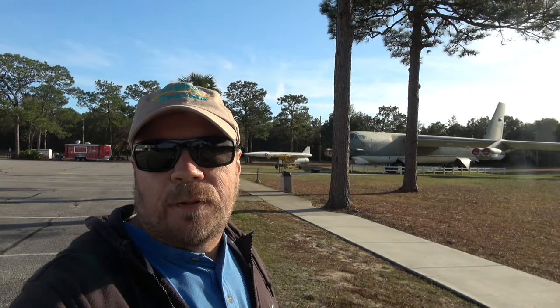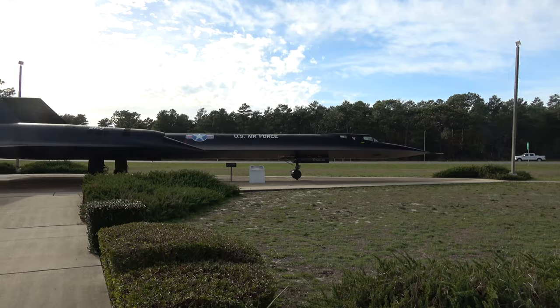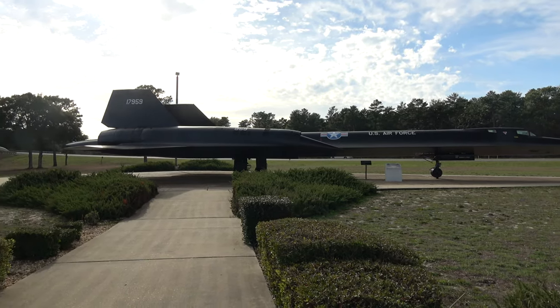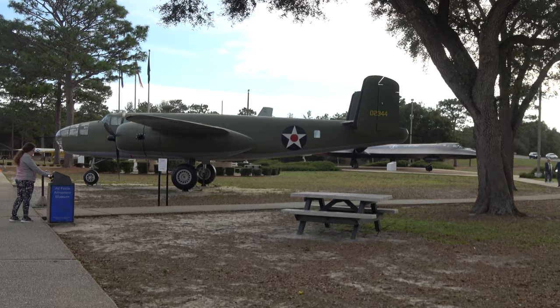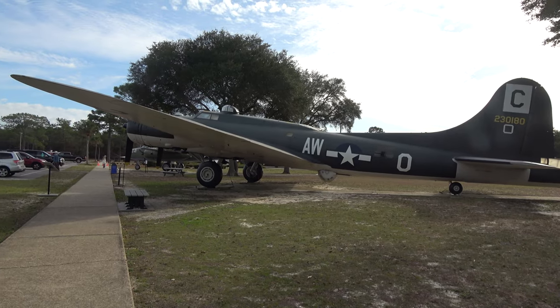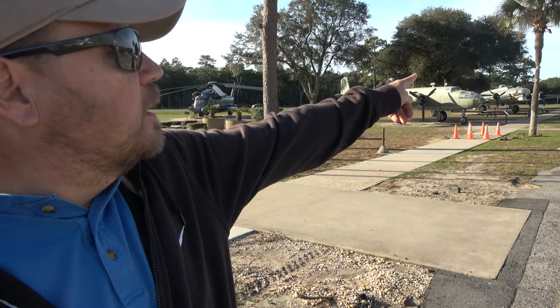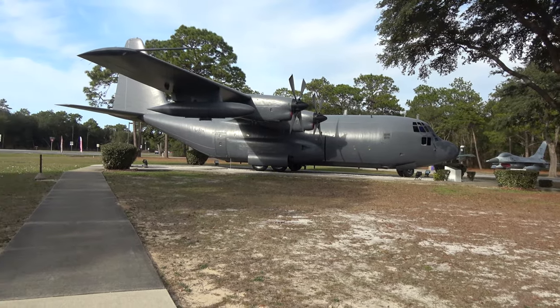This is the largest Air Force base in the United States and one of the oldest. It goes way back to, I think, the 30s, that we saw in the one movie. So to give you an idea of some of the planes they have here, there's a B-52 bomber. There's an SR-71 Blackbird. That over there is a Sikorsky helicopter. B-25 bomber. You can see right there next to the B-25 is a B-17. And down in the distance, there is an AC-130 attack plane.